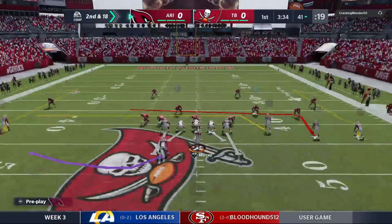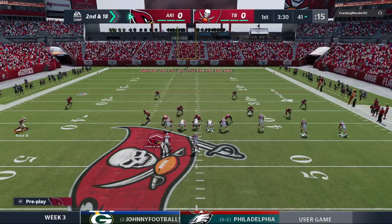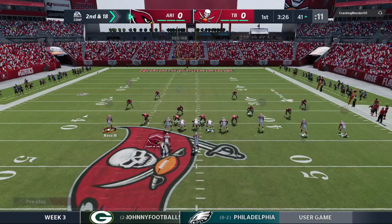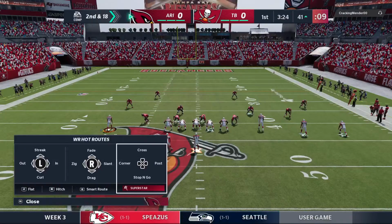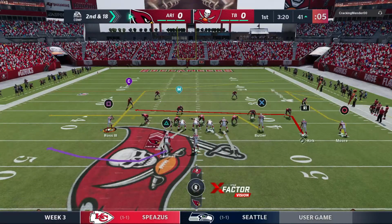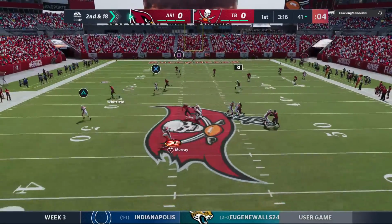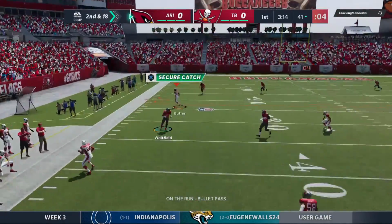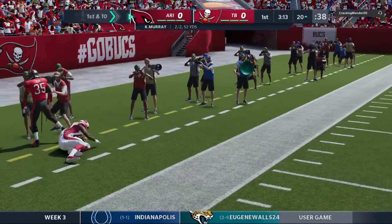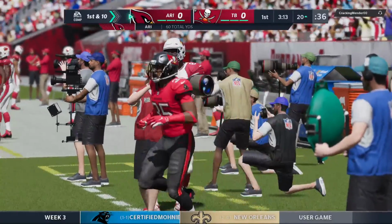Gotta imagine the pass rush will be equally intense here on second down following the sack. It's 2nd and 18. Another try after the first down sack. Murray forced out to his left. Open man, Butler complete. And down to the 20 he'll go before heading out of bounds. 22 yards there, a first down.